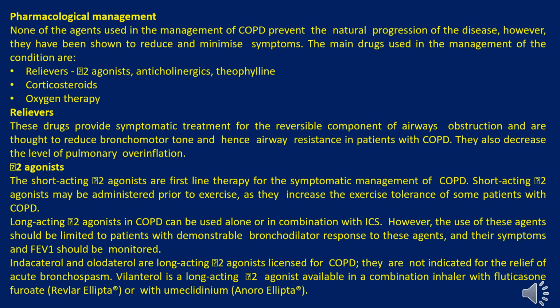They also decrease the level of pulmonary overinflation. Let's talk about beta-2 agonists. The short-acting beta-2 agonists are first-line therapy for the symptomatic management of COPD. Short-acting beta-2 agonists may be administered prior to exercise, as they increase the exercise tolerance of some patients with COPD. Long-acting beta-2 agonists in COPD can be used alone or in combination with ICS. However, the use of these agents should be limited to patients with demonstrable bronchodilator response to these agents, and their symptoms and FEV1 should be monitored.